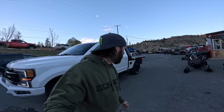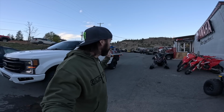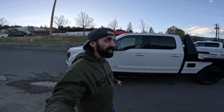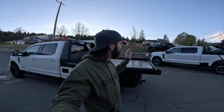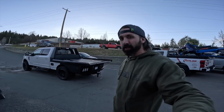Well, we're back in Kamloops. We've got Outlaw Motorsports in the background here. We got a fresh and clean GUNMETAL truck, and it's time to throw a snowmobile up on the deck and go and get some beauty shots of this thing before that sun sets. We're already in the shadows here now. We're gonna get this thing loaded up and head out to the top part of the Coquihalla Highway and see if we can't get some sick shots of the new GUNMETAL setup with a sled on the top.